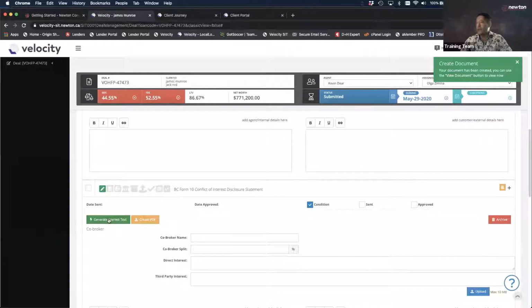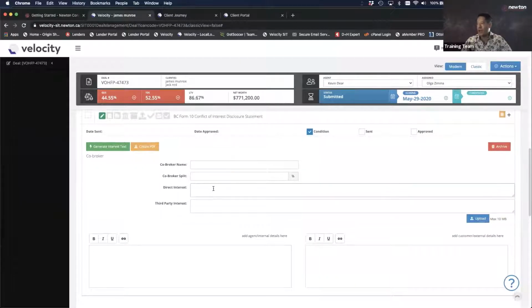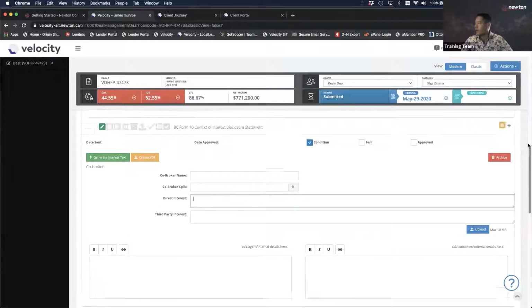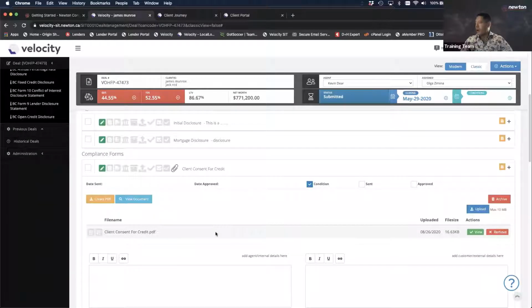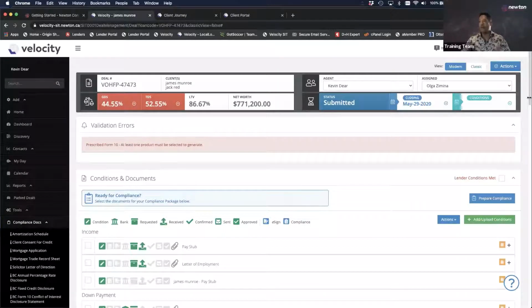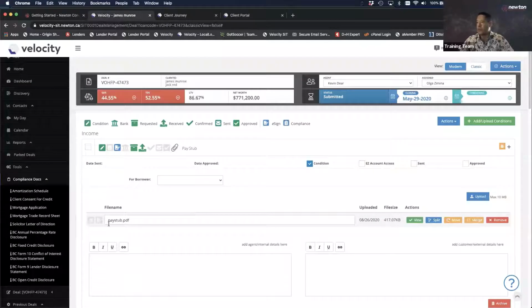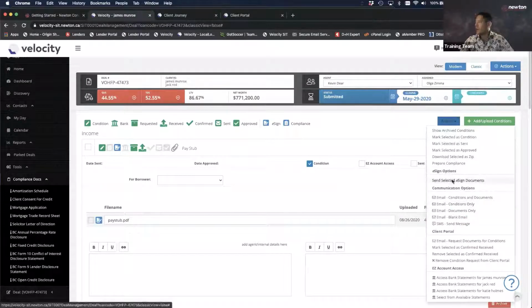I can just insert text because this is just a demo account. It doesn't have it in there, so I could actually have it pre-fill automatically or enter the information. So here I now have my credit consent. I want to have it e-signed. I can just select the document for e-sign that I want to send to the customer. I can send them multiple documents in one package. So let's just say I was also going to e-sign the pay stub for some particular reason. I'll just do it because I can, and I will send it to e-sign.